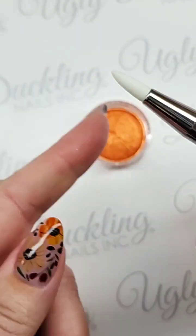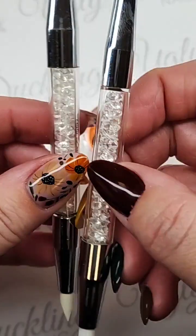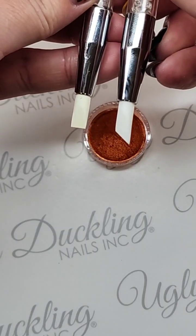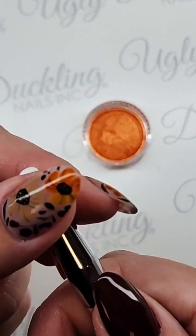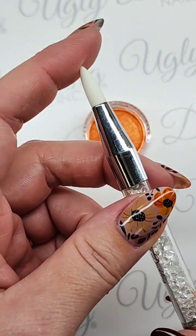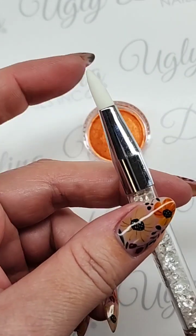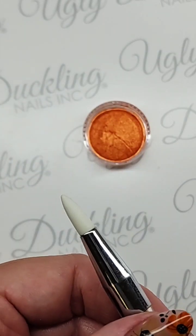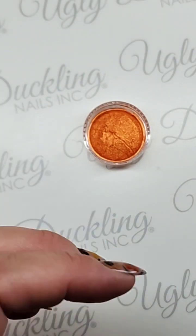I really like using, so the silicone tools come in a 2-pack. There's 4 different heads. There's these chiseling ones, there's one on an angle, there's this doe foot one, and then there's this kind of like pencil shaped one. I really like this one for applying chrome because you can be really precise with it. So you're not rubbing chrome all over the nail, especially when you're working with isolated chrome.